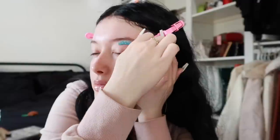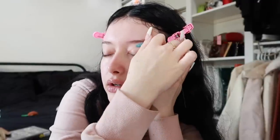One thing about me is I hate inflicting pain on myself. I don't like to rip this off. It actually causes me physical pain. I hate waxing my eyebrows. It actually hurts me. I'm a very sensitive soul. I'm scared it's gonna hurt. Ready? 1, 2, 3.